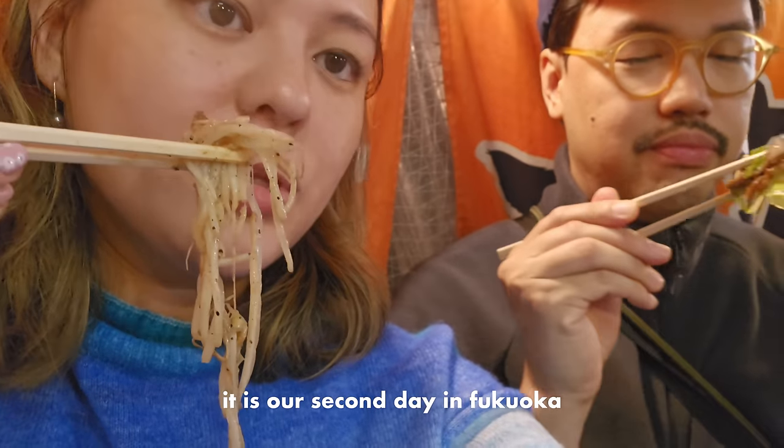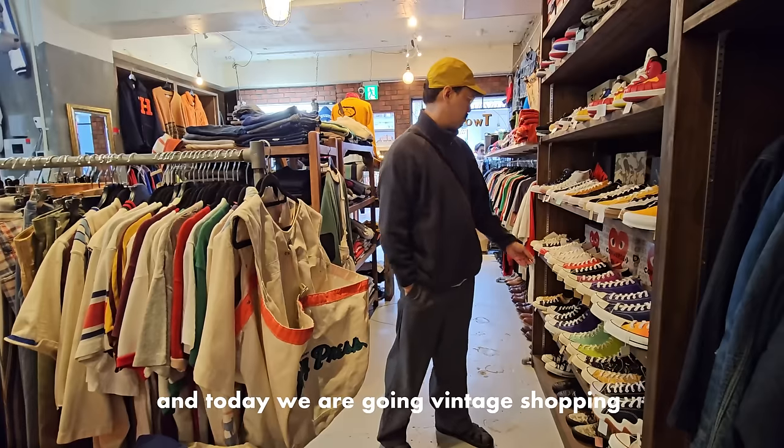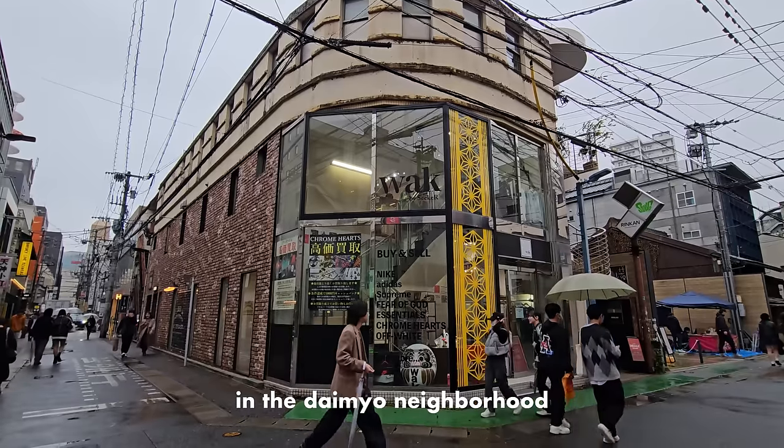It is our second day in Fukuoka, and today we are going vintage shopping in the Daimyo neighborhood.